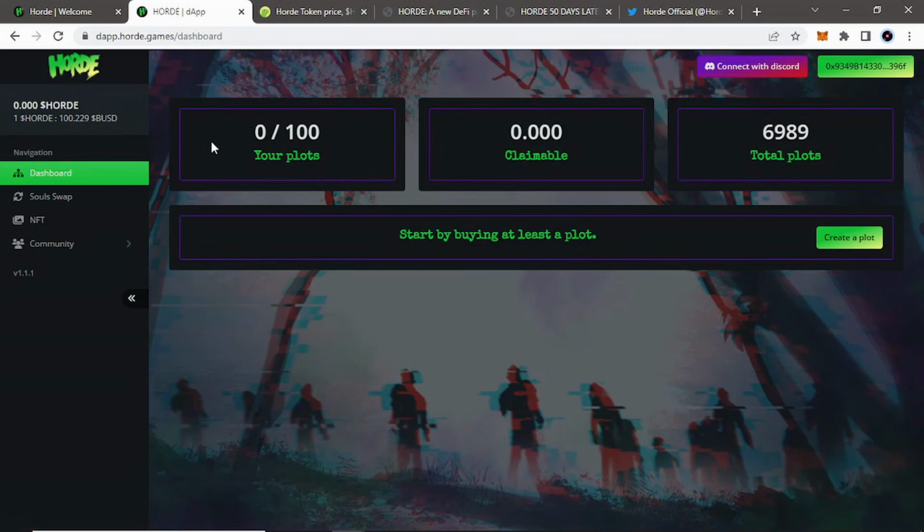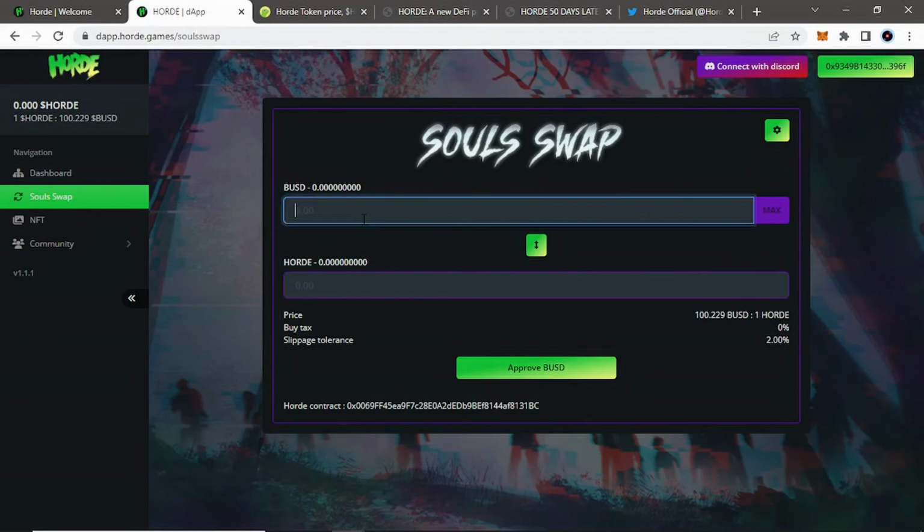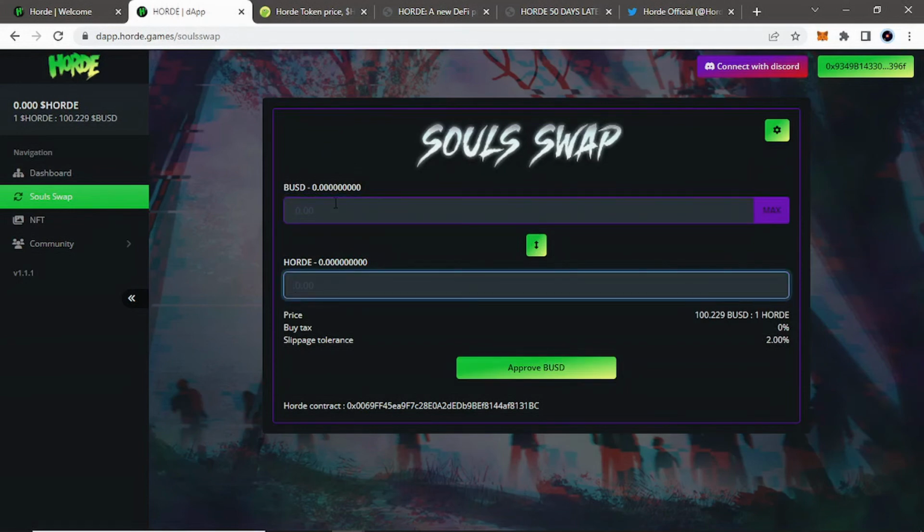If you're in Horde, all you have to do is be on the Binance network, and you can come straight to the Horde's website, and I'll link it below. Go to Soul Swap, it'll load. If you have BUSD, you can put BUSD in here and put 10 Horde, buy it, or go to PancakeSwap and put the contract address in there and buy Horde. That way you just need 10 Horde tokens.